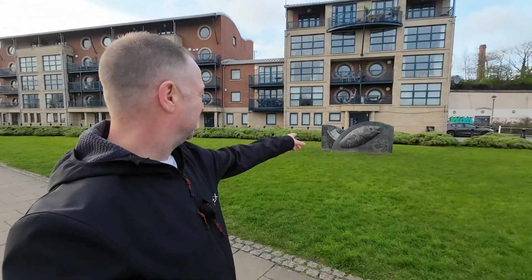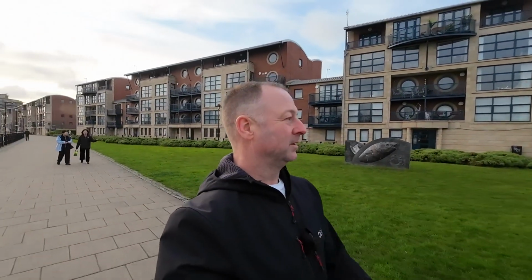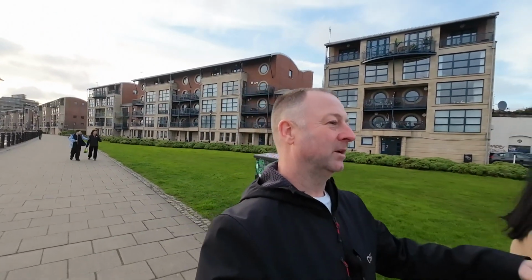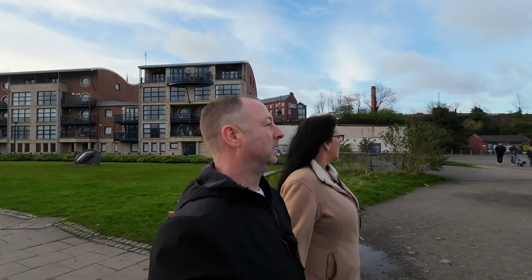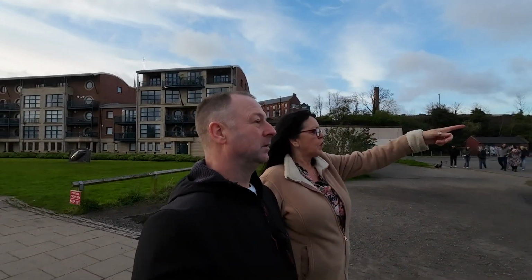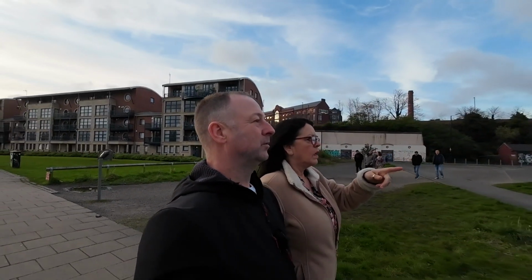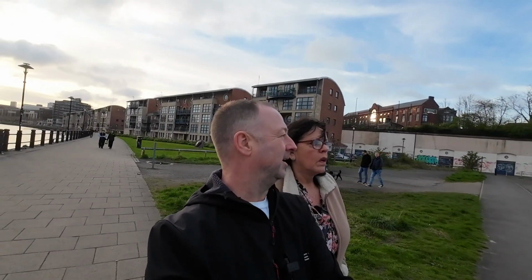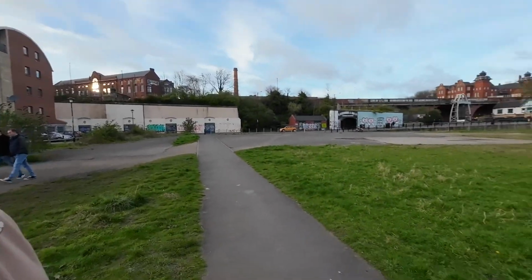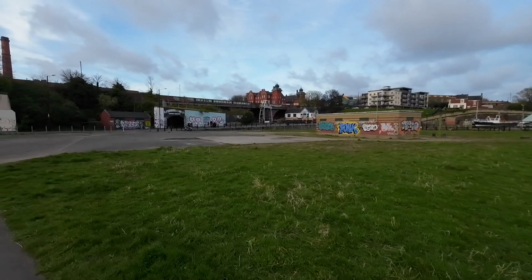Look at that piece of artwork there. Wow. Just think this would have been heavily industrialised at one point, with all the shipbuilding on the Tyne. I think we have to go that way, over the bridge. Do we? Okay, well, let's go. I think that's a dead end. Is that a dead end there? I'll spin you around just so you can have a quick look at what this end of town looks like. Might not look much, but there's a lot of history down here.